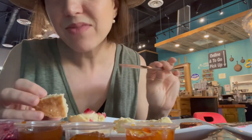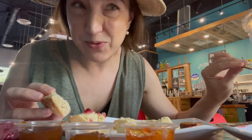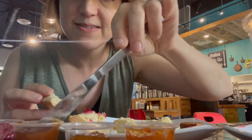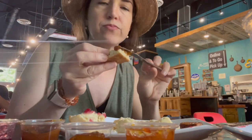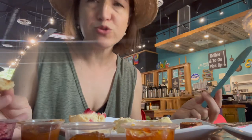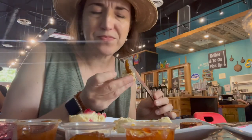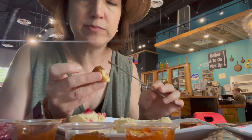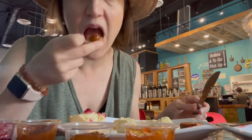Okay, very excited to try the sweet potato chai. There's sweet potato in my gravy and sweet potato in my collard greens, but that's not stopping me from trying some more. Really yummy. It's like pumpkin pie spice in there. It's like in the family of apple butter. I'm not mad about it.